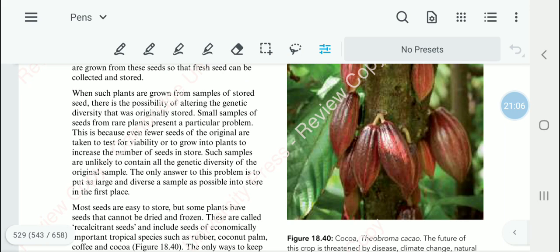When plants are grown from the samples of stored seeds, there is a possibility of the genetic diversity changing from what was originally stored. When they have only a small sample of the original, they will have problems establishing the genetic variation. As it's only a small sample, they will not have all the genetic diversity of the original sample. So they have to collect a diverse sample of a lot of seeds and store them as part of the original sample.